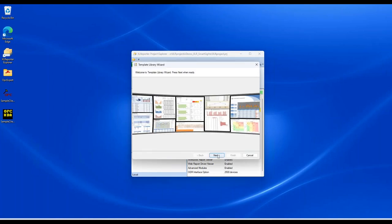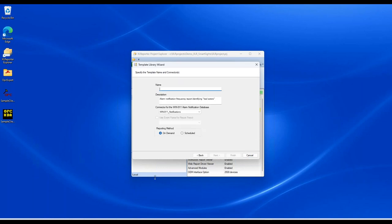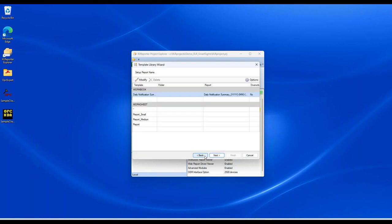Right, so I'll go back into the template library and go to notification source here. And this one, I'll call daily notification summary. Yeah, we'll say this is daily. We could also do it on a weekly or monthly basis. This time I'll select the scheduled option. I'll go next here. And this one is, I believe, by default going to run over the current day, every day on a daily basis.